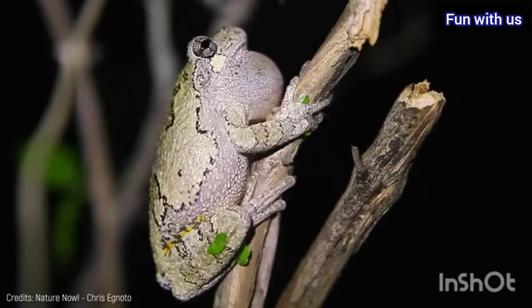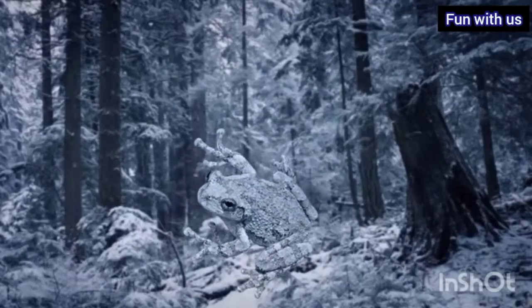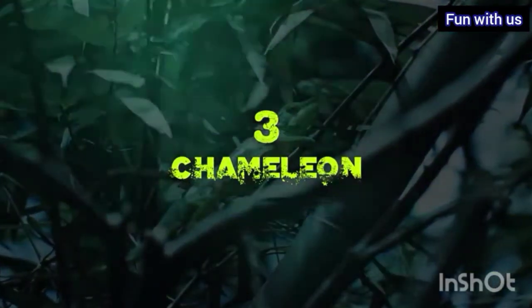Believe it or not, this amphibian is tougher than it seems. In winter, it can tolerate really low temperatures, surviving at sub-zero temperatures, thanks to the glycerol production that allows it to get 80% of its body frozen. It's very cold.